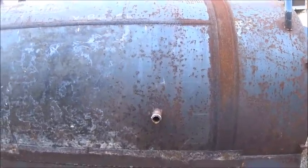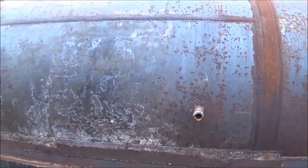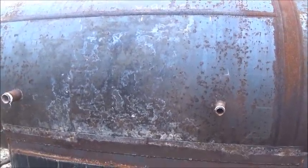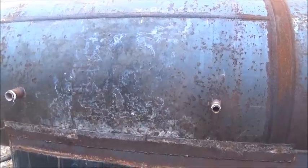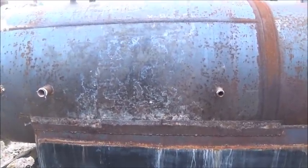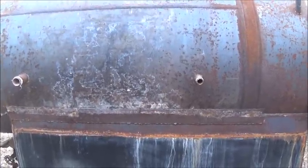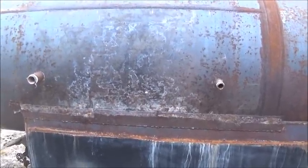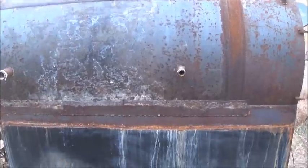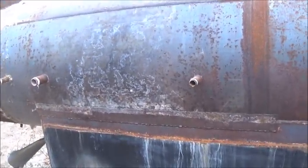225 psi is what we're going to do, because it's a 150 psi boiler, we're going to test it at 225, and then we're not going to run it over 100 psi. But we are going to test it to full 225. I had a couple different people who know boilers look at this, way above my head, and both of them have said that they don't see any issues or any reason why there's going to be any issues with this boiler.